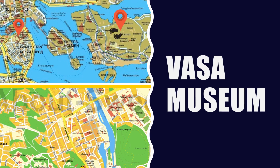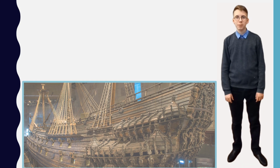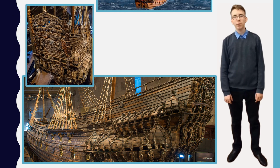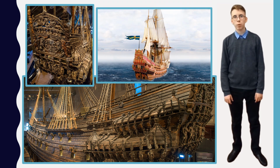The next place to visit is especially interesting due to its unusual history and impressive massiveness. I am talking about the Vasa ship. The entire collection of the popular museum consists of just one sailing ship. The Swedish warship Vasa sank on its maiden voyage in 1628. It didn't even manage to leave Stockholm harbor.